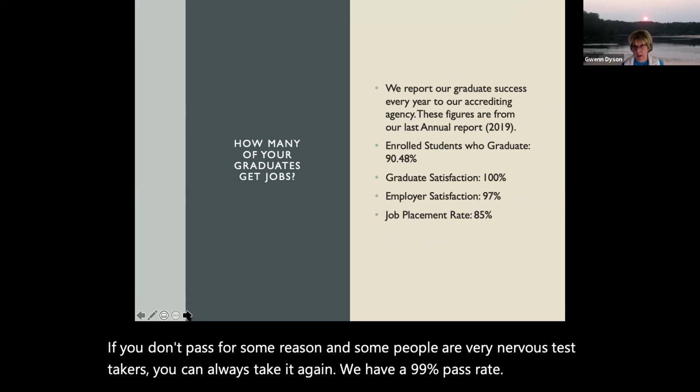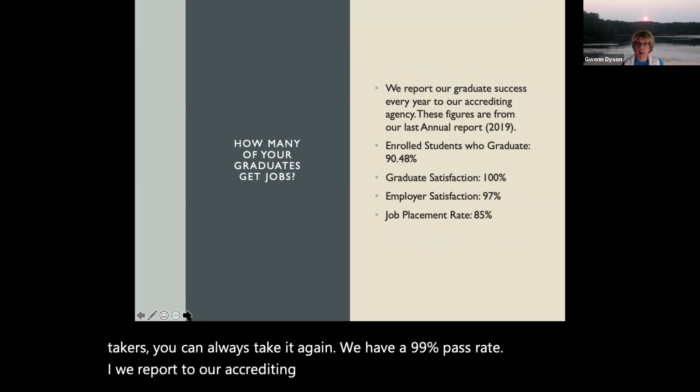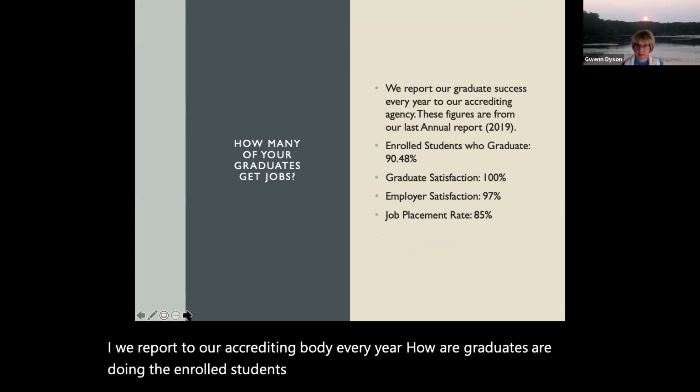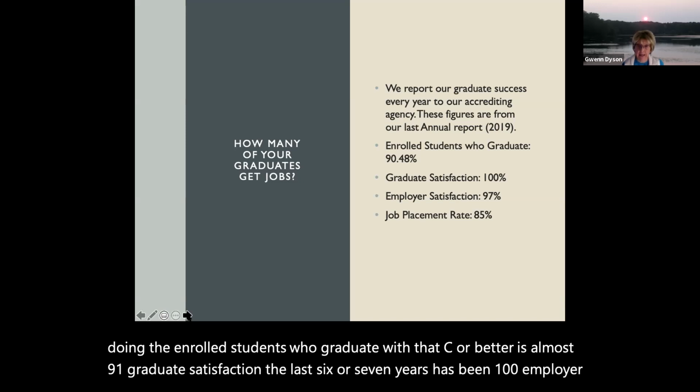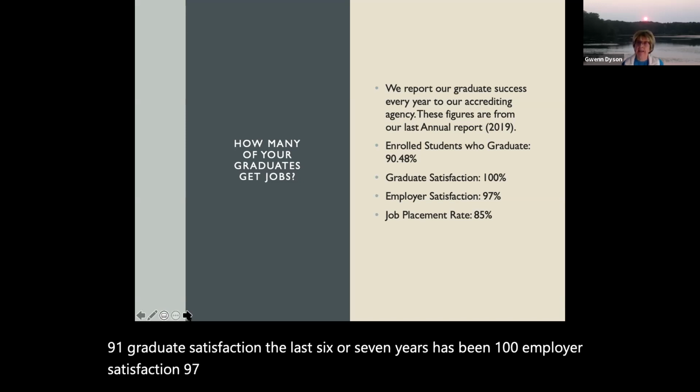We report to our accrediting body every year how our graduates are doing. The enrolled students who graduate with that C or better is almost 91%. Graduate satisfaction the last 6 or 7 years has been 100%. Employer satisfaction, 97%. Job placement rate is 85%.